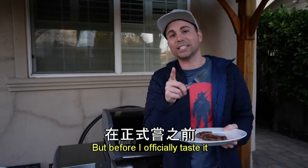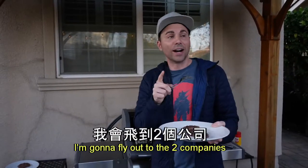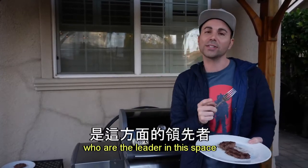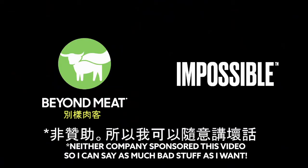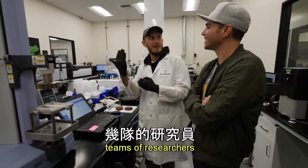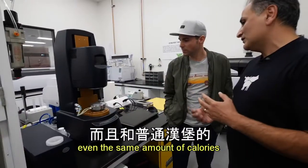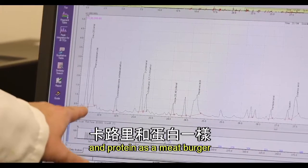But before I officially taste it, I want to know exactly what's in there. And to do that, I'm going to fly out to the two companies who are the leaders in this space, Beyond Meat and Impossible Foods. Apparently they have teams of researchers working not just on the taste, but on the texture, color, smell, the grilling sound, even the same amount of calories and protein as a meat burger.